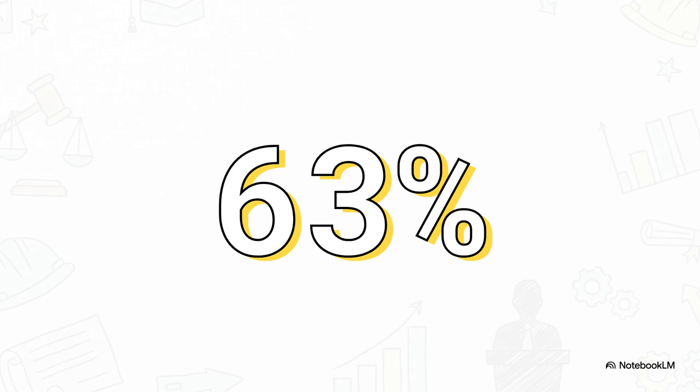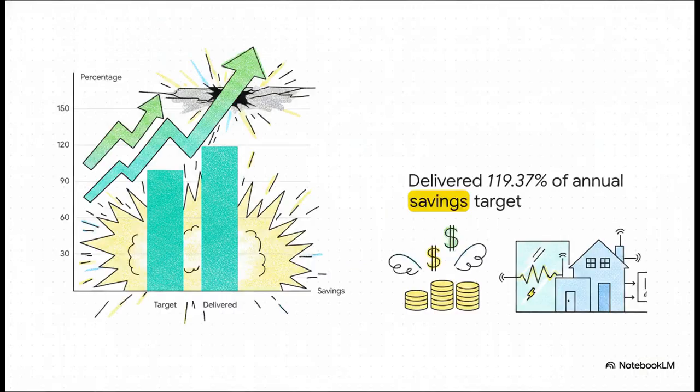For anyone out there evaluating enterprise sales talent, this level of rock-solid consistency is a prime indicator that he relies on systemic, repeatable processes, not just luck. And speaking of delivering the goods, hitting 119% of an annual savings target means he is consistently generating surplus value way beyond what anyone expected.